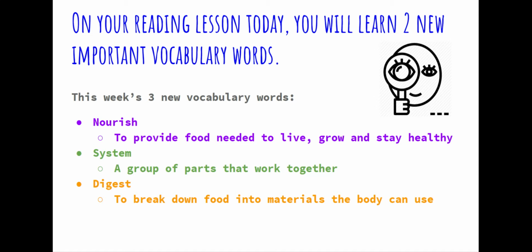Now, when I think of a system, an example that I'm thinking of is a city school system. Our school district is Baltimore City School System. Within the school system, there are lots of people and buildings that make our school system work so great. Our school system is made up of lots of principals, lots of schools, and lots of students. Those are the groups and parts of people and places that work together to make Baltimore City Schools the best school system for the best students.